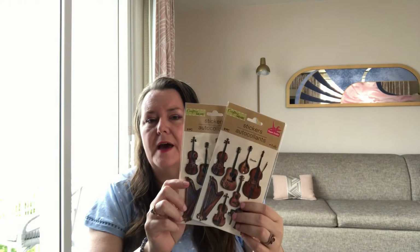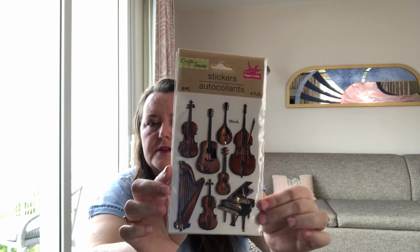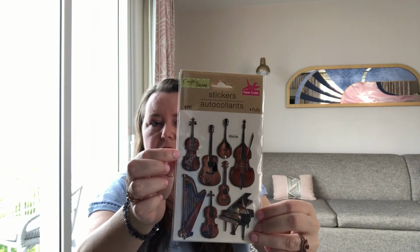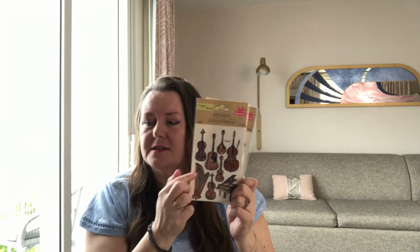I also got 2 packs of these orchestral instrument stickers. I thought these were really nice. As you guys know, my son's a violinist, so I tend to pick up things like this. I thought even if my daughter and I make him a card at some point, it'd be nice to use something like that.